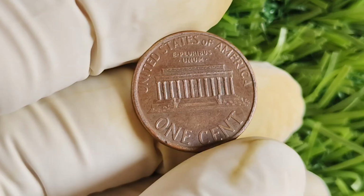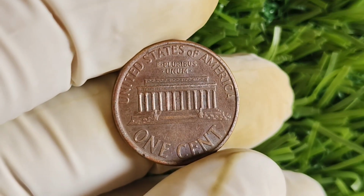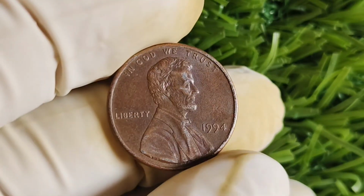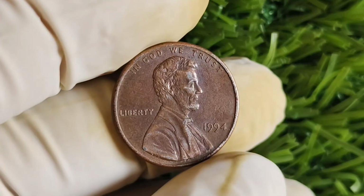I'll even share a personal story about how I almost missed a big coin that I now kick myself for not holding on to. Stick around, because you'll want to hear about the crazy ways people have found these rare coins and what you can do to spot them. Let's dive in. Alright, so here's the deal with the 1994 no-mint mark penny.